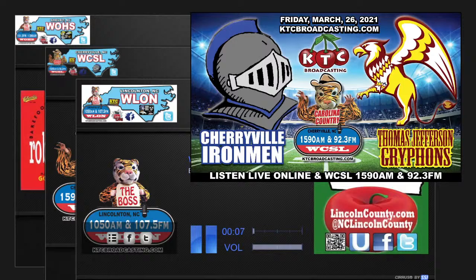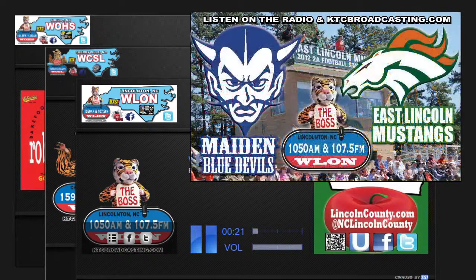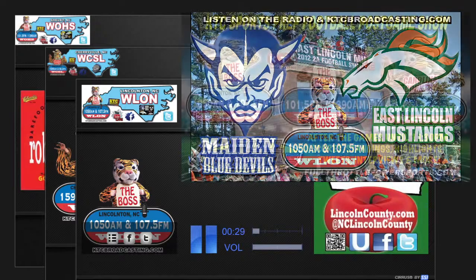So East Lincoln will take over. 3 receivers to the right of the formation. Menegay behind Mazzell in the pistol. He'll throw it. Nothing there. Tries to pull it down and run it, and he's brought down about a yard shy of the line of scrimmage. So it'll be 2nd and 11 coming up for the Mustangs.